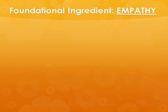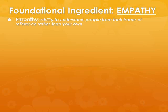The foundational ingredient to working with individuals is empathy. This has been discussed in the past, but this is truly that main piece. If your client feels that you truly are empathizing with them, then that summarizes that you care, that you're genuine, that you're trying to connect with them, and that will help them to want to connect back with you.